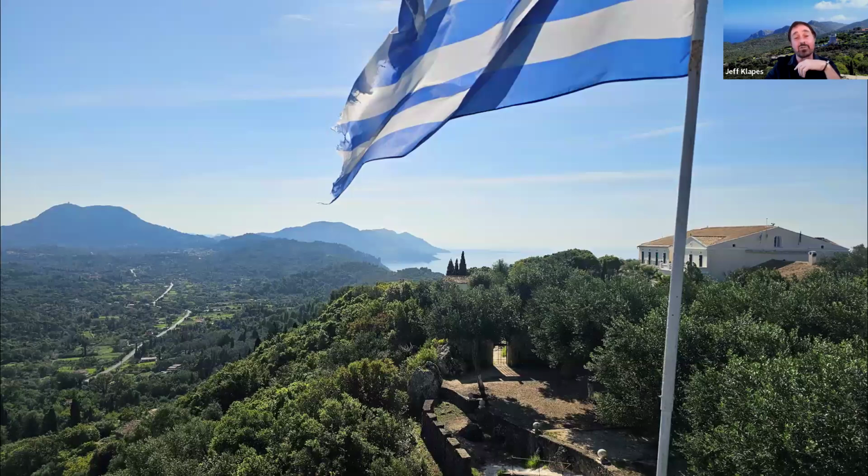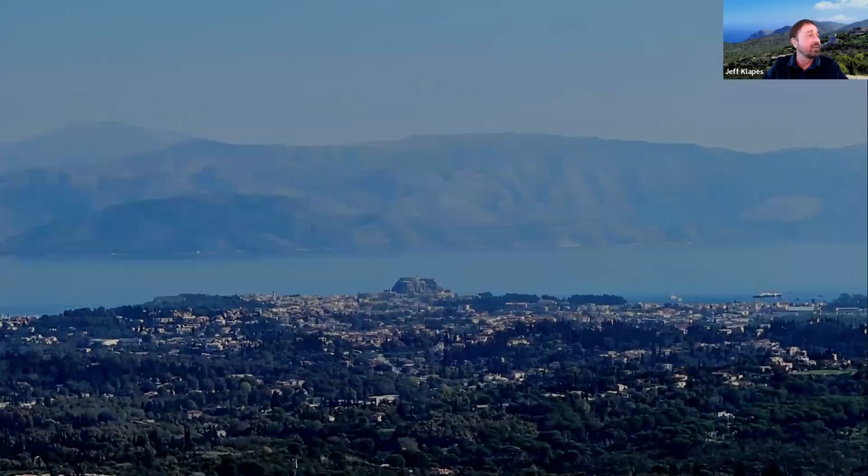This is a peak called Kaiser's Throne. We're going to talk about him a little bit later. It's named for the Kaiser, Wilhelm II. He spent summers on Corfu for a number of years and built an observatory on this peak. So that's why it's still named for him. But the view out over the island is incredible.